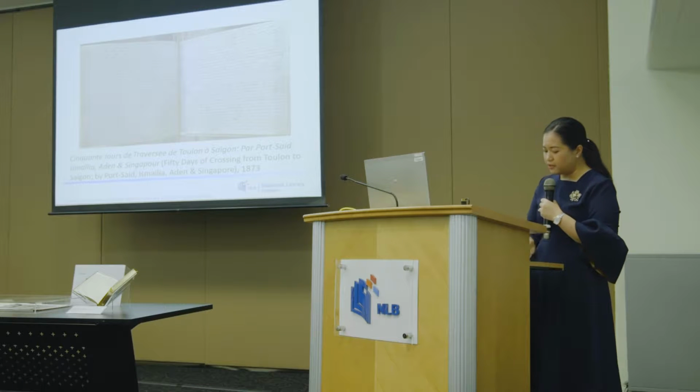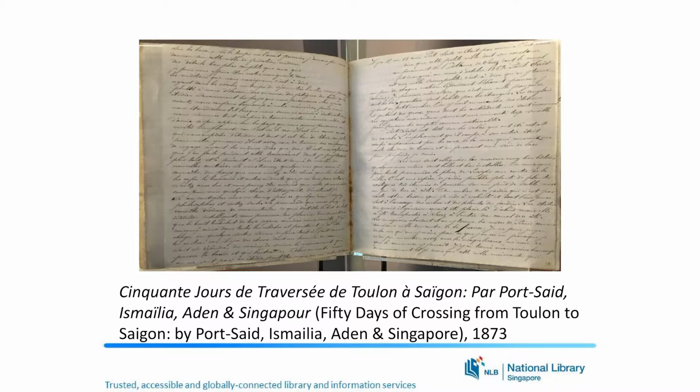This is another treasure in our rare collection. It's a handwritten travel account, again a genuine manuscript, written by a French official who was an employee of the French colonial government in Indochina. He went home to France for a short holiday, and then came back to Indochina, passing by the Suez Canal and stopping by Singapore. It just so happened that when he stopped by, Singapore was celebrating New Year's Day.